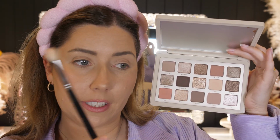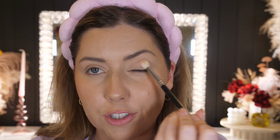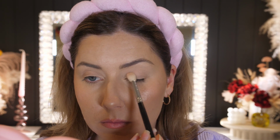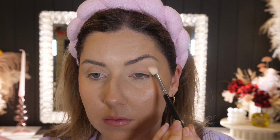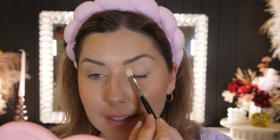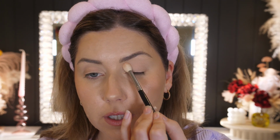I'm gonna go into the shade called Fair. This is literally my skin color. And I'm gonna use that just to set that eyeshadow primer. See what I mean? It's literally my skin color. So we're just tapping it all on and around.